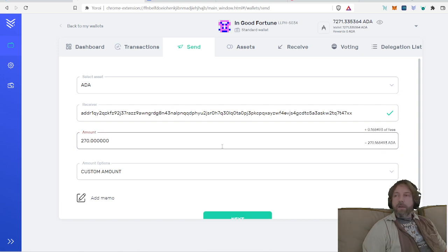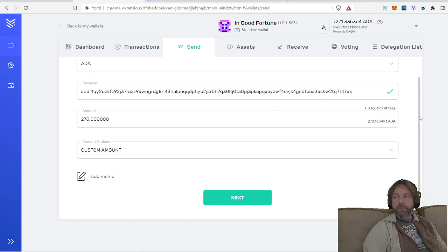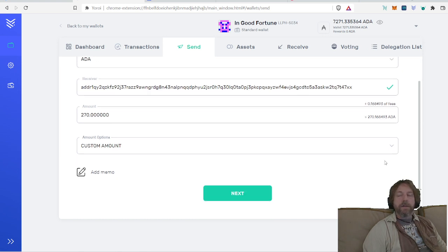But I'm also going to show you how to do delegation. With ADA, you get extra currency for delegating and for voting. I've also set up my own stake pool, and I'll go over that with you as well.